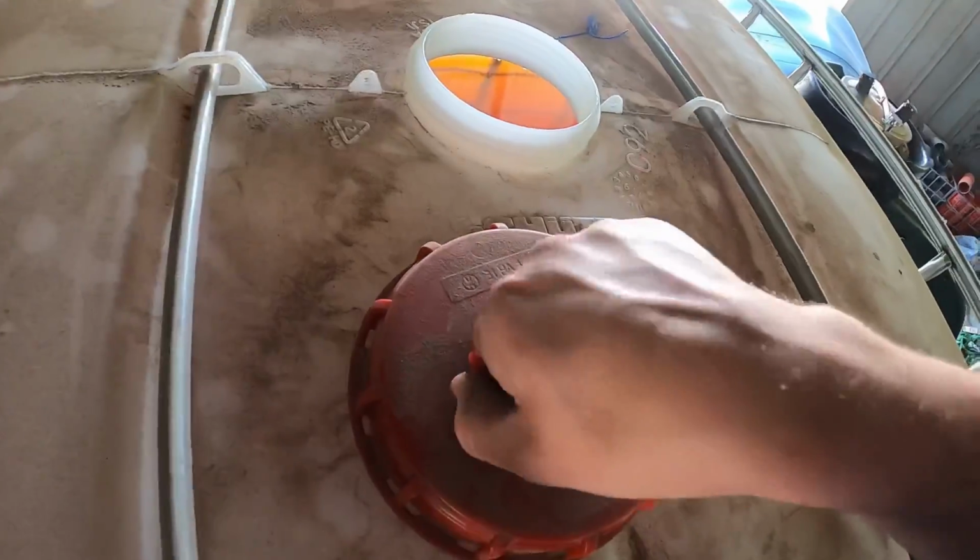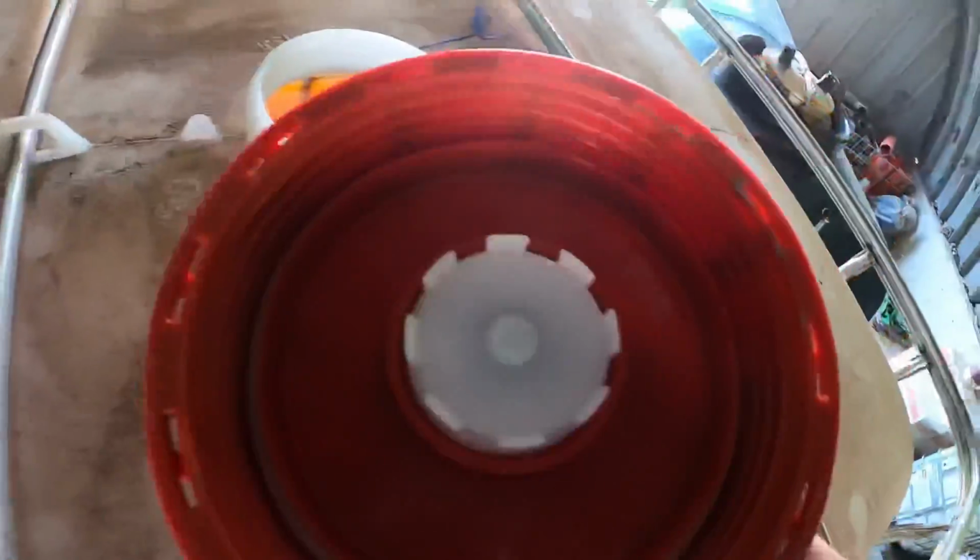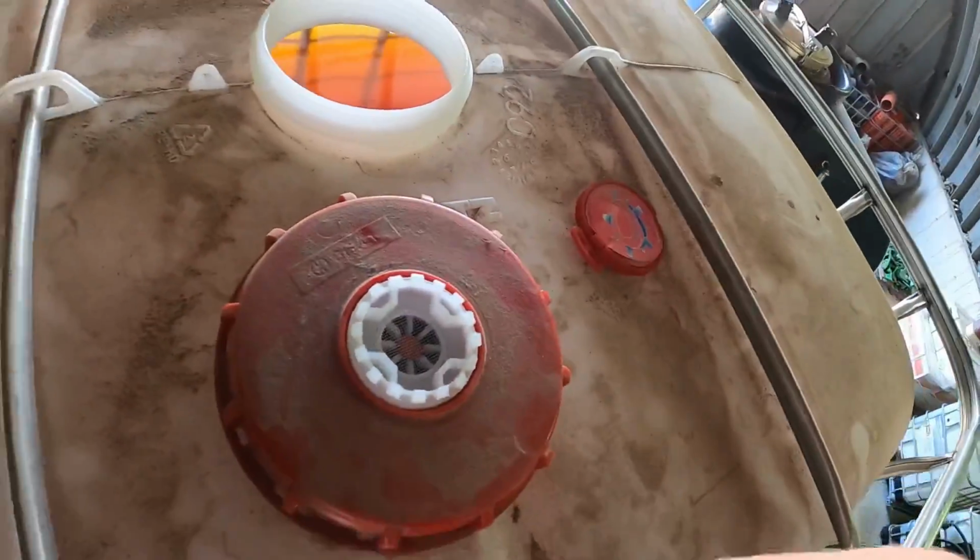But inside here, I'll go ahead and take this off. So this is that air breather, and it just doesn't let enough flow, so you gotta take the whole entire cap off and then just go ahead and transfer.